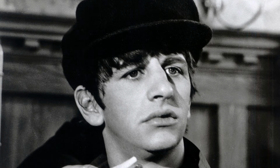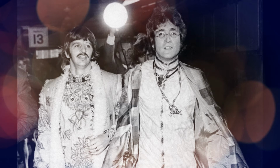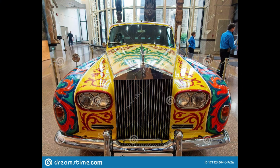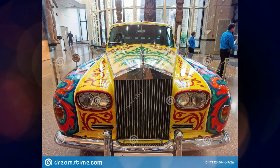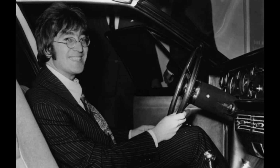John liked the idea. However, others say the idea was suggested by Marijke Koger of the Dutch design collective The Fool, who would also paint Lennon's piano that summer after Lennon commissioned a refurbished 1874 Gypsy Caravan as a present for his young son, Julian.